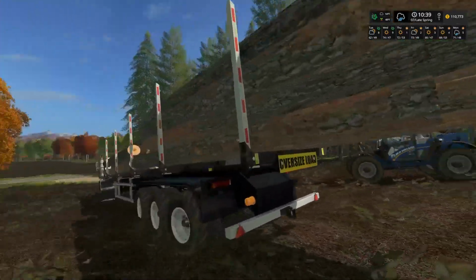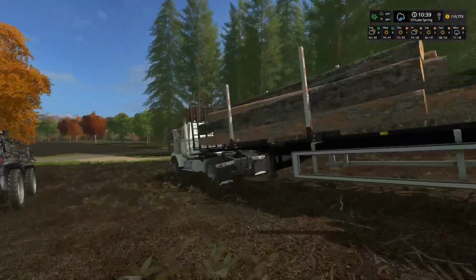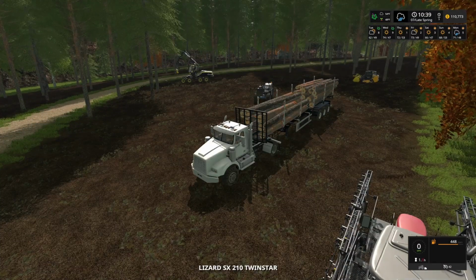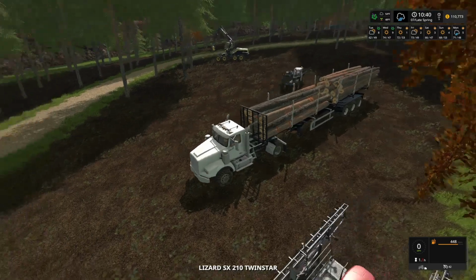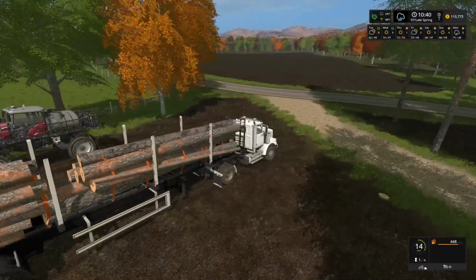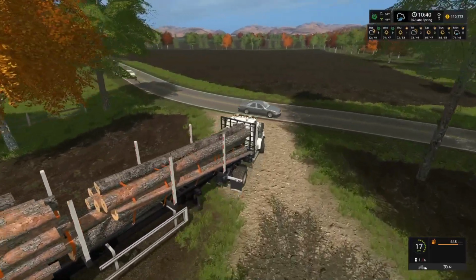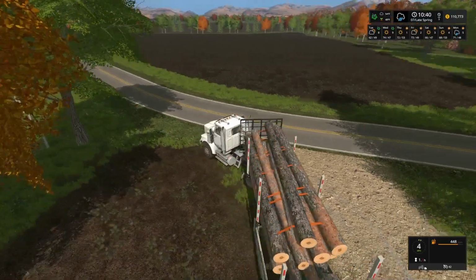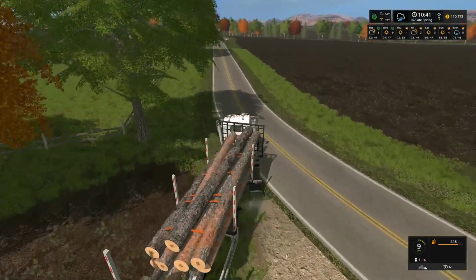Let's see. We'll put the tarps with the straps on here and we'll see what we get for this. I'm going to take this semi down to the sawmill, and we'll see what we get, and I'll see you there in just a little bit. Watch out for traffic. Deadly, deadly traffic.